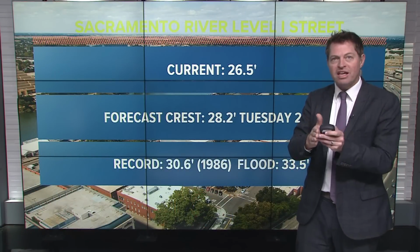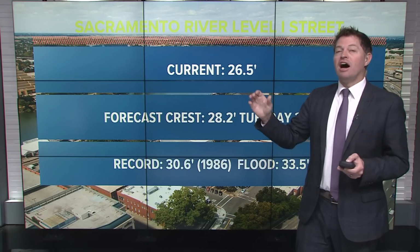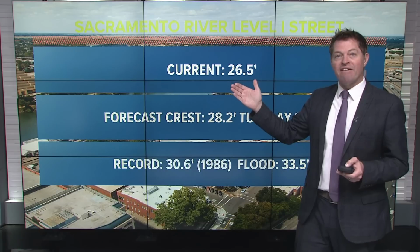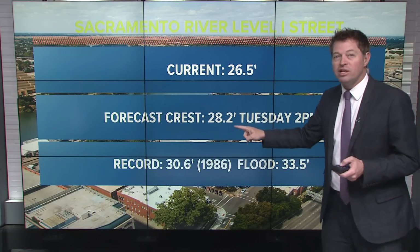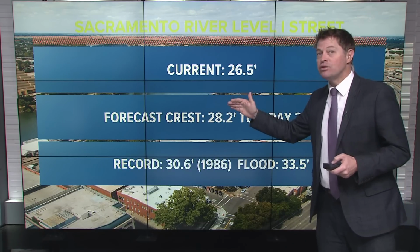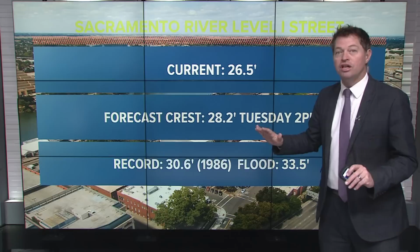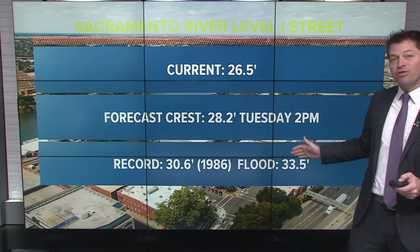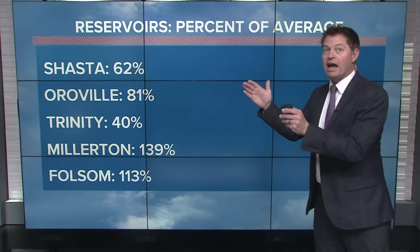One of the benchmark things that everybody's looking at is what is the water level at the I Street Bridge. Right now, it is at 26.5 feet. The forecasted crest, which is Tuesday at 2 p.m., is 28.2. I've seen it as high as 32 feet, which would be a new record. It's actually forecasted down. This is all good news. By the way, flood stage is not till 33.5 feet, so we're watching it very closely. We could get to 28, we could be higher, we could be lower.